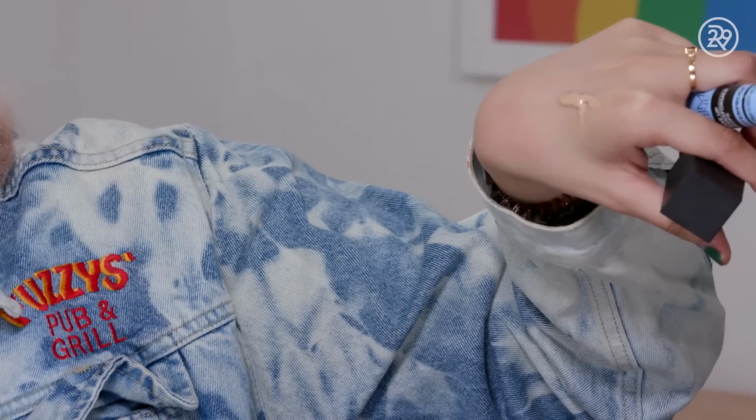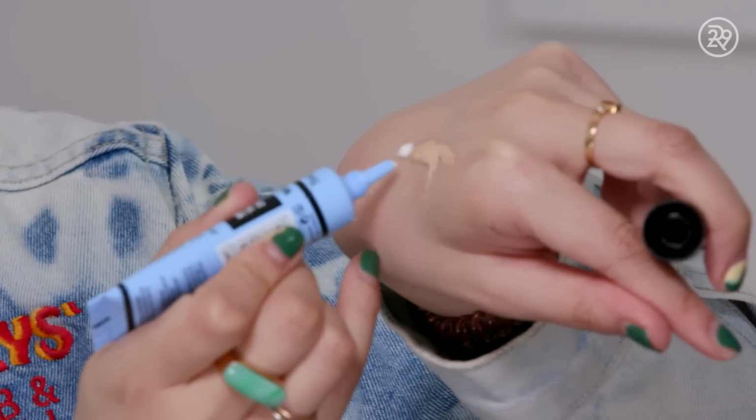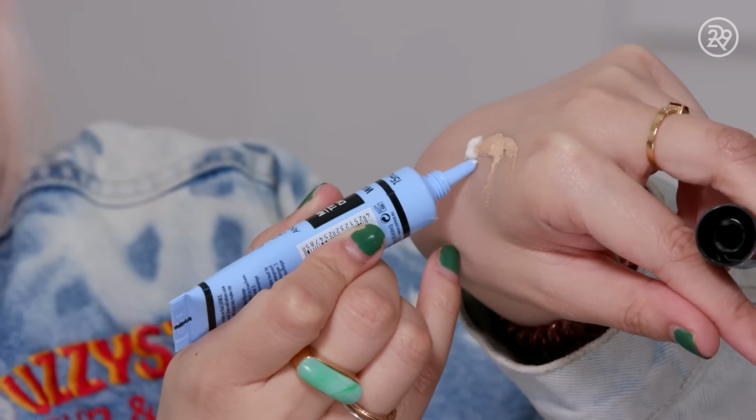So I just pumped about the amount that I would use for my whole face. And I am going to mix it with, it says 3 drops. Oh, it comes out like a cream, so I don't really know how many. Okay, I guess maybe that's enough.